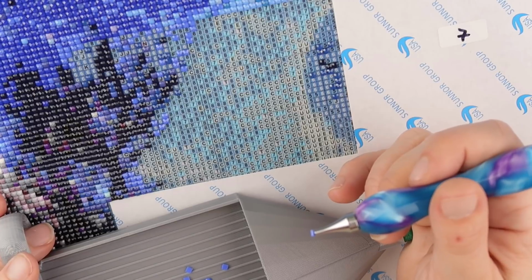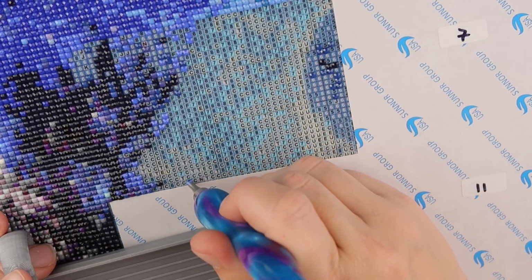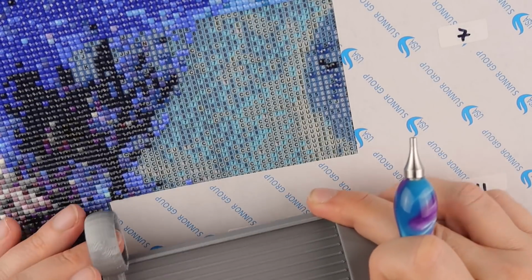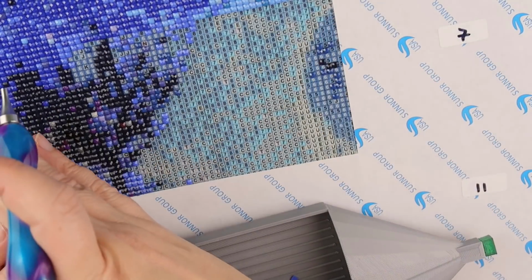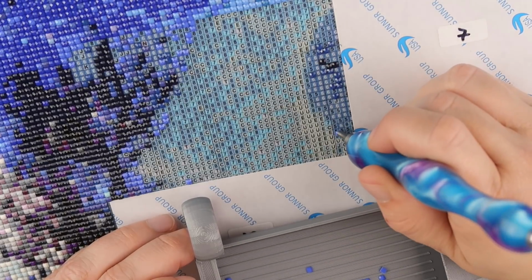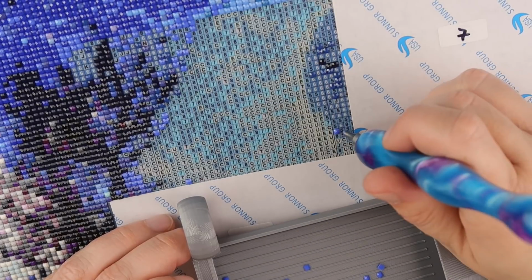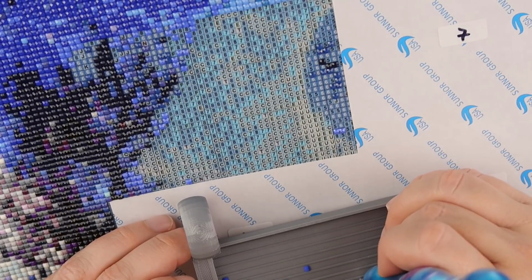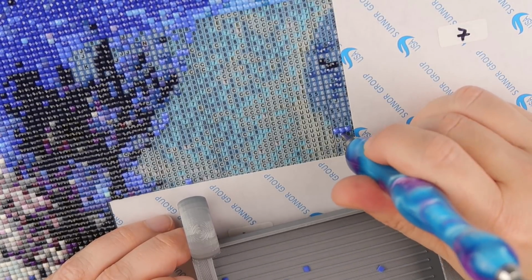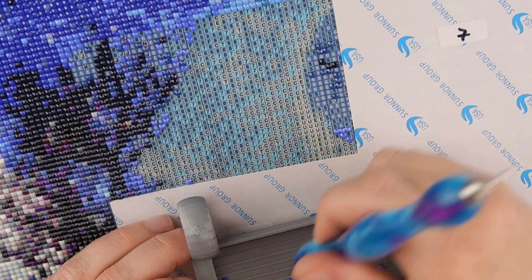Okay, have I done all the 5s in that part? Not quite. There's one down here. So that's all the 5s in there, but there is a few 5s in this part of the moon. So I'll get those added in while I have some still left in my tray. I've got a link to the tray on the website as well for anybody that's interested.